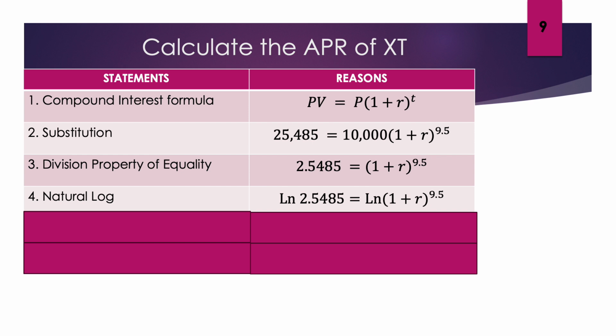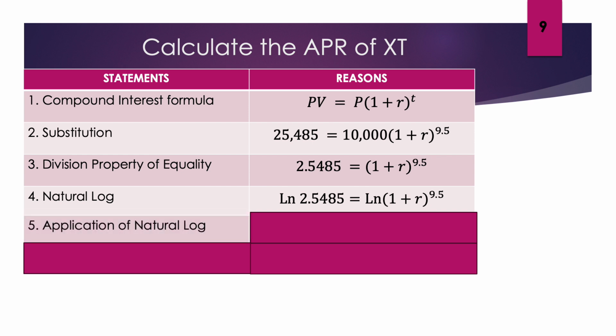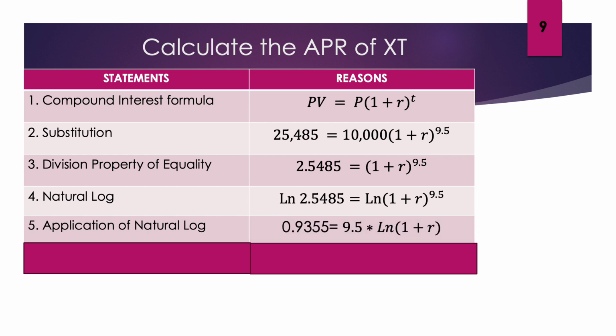power. One thing about natural logs, the characteristic is the exponent becomes a multiplier. So that's also an application or a characteristic of natural logs. And then if you plug the natural log of 2.5485 in your calculator, you can do it later on, but I'll do it for you. You'll get 0.9355. So that's equal to 9.5 times the natural log of 1 plus R. Now again, I'm rounding to 4 decimal places. That's sufficient. But if I round to 0.9355, that means the number after 5 had to be 4 or less. Most likely it's probably less than 4.